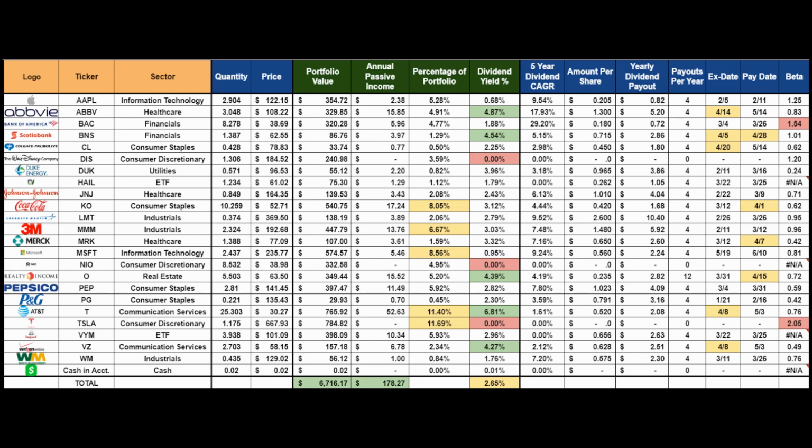The next column after that is just looking at the dividend yields. I have the dividend yields in green if they are over about 4.2% or just over 4. And then the red columns just indicate that those are the dividend stocks, or at least the stocks in general that I own that do not pay a dividend. I think it's important to have some of those stocks in there. That way you can focus on growth and not necessarily all dividend, but that's certainly up to your own preference.